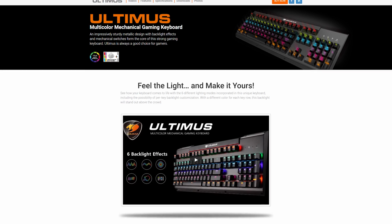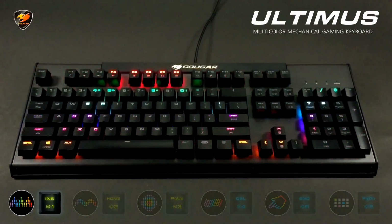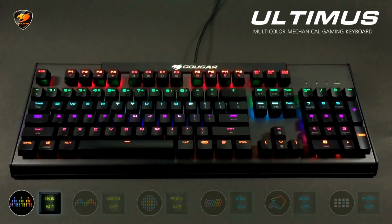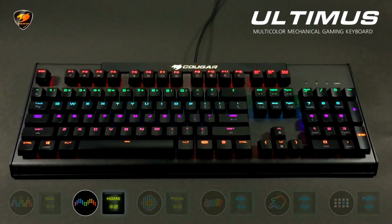Now at number 3, we have the Cougar Ultimus Multicolor Mechanical Gaming Keyboard for 60 bucks. Now I'm going to go ahead and say this right now, but this keyboard by far has the best value out of this entire list. So hear me out. If you are simply looking for a mechanical gaming keyboard that will literally just game, like you don't care about the extra sprinkles on top like RGB lighting or crazy features or macros or any crazy things like that, and you literally want something that'll game and get you that extra gaming performance and you're on that tight budget, then get the Cougar Ultimus.